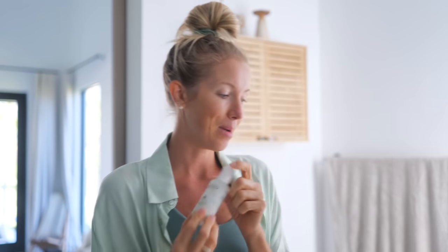This is like the best moisturizer because I'm always looking for something during the day that, like I said, is a little bit more sheer and not oily and greasy. And this goes great under makeup, which is my next step, but that's pretty much where I end it.